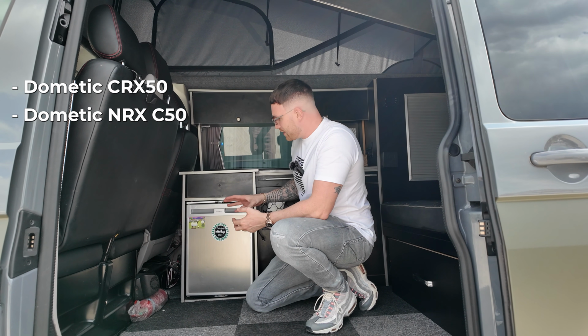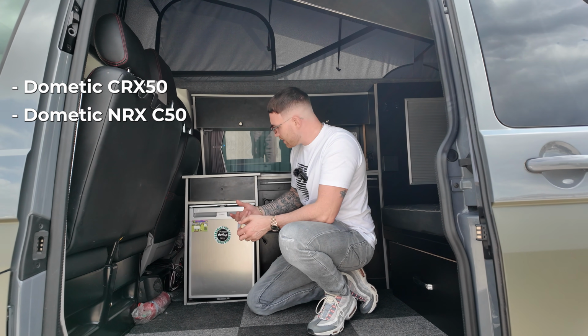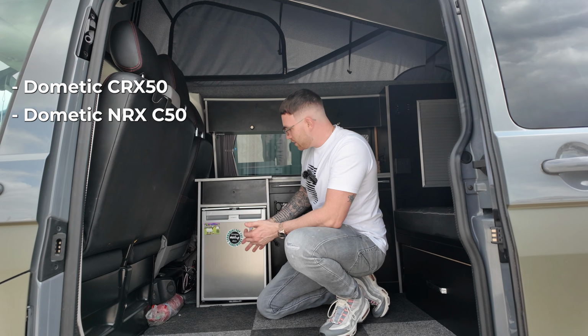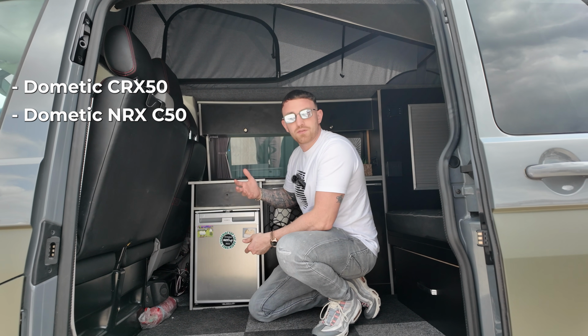But the good functions about this is that it's going to keep everything cold. You don't want to be keeping a cool box every single time you want to go out, so it gives you that flexibility, especially if you've got the solar panel providing charge to the leisure battery at all times. It means you can keep your fridge topped up. It means you can keep your fridge nice and cold and your beers cold and your food cold at all times.